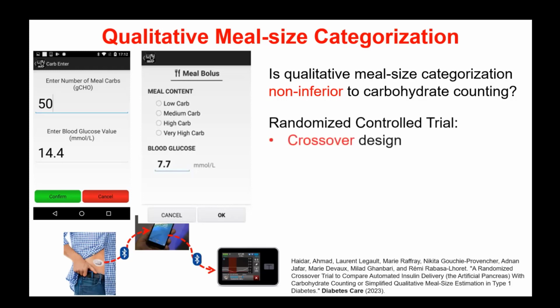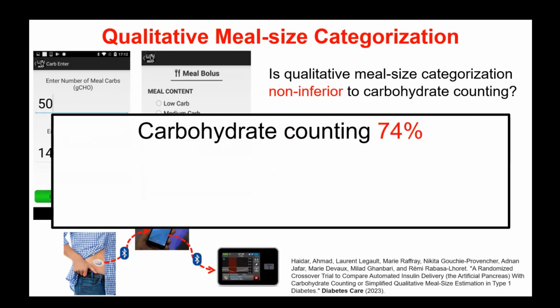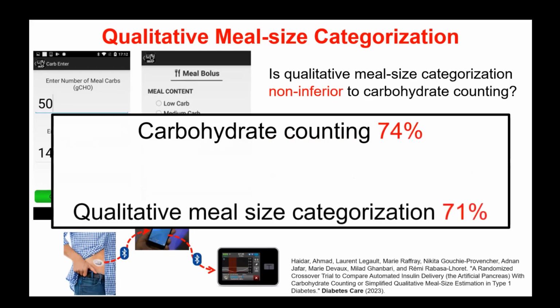So we had a randomized controlled trial, crossover design, 3 weeks per intervention, and we had 2 sites and 30 adults with type 1 diabetes. And average A1C is 7.4%, so it's better control than the previous studies. Now, in the carbohydrate counting arm, the time in range was 74%. Now, with the qualitative meal size estimation, we dropped to around 71%.